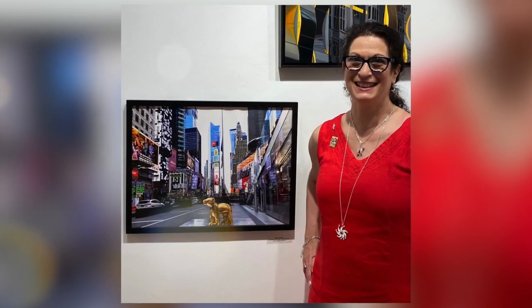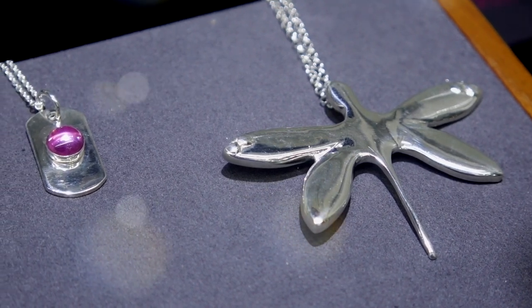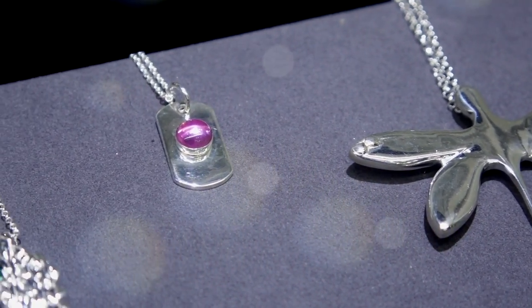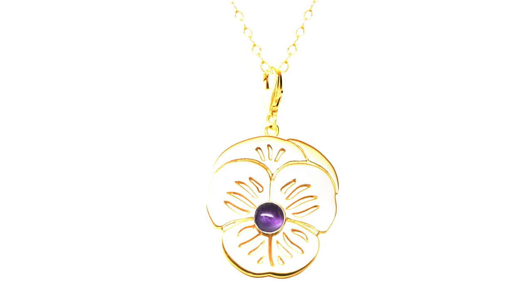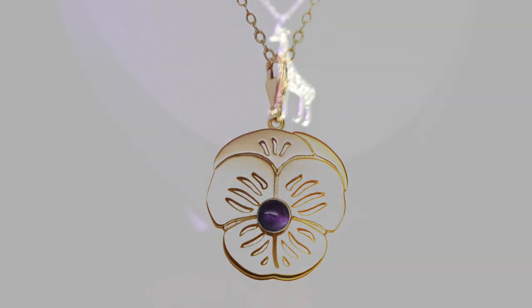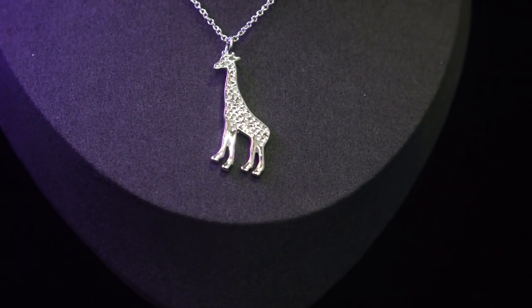I'm a member of Pictor Gallery in Chelsea, New York City. And my jewelry is made in sterling silver, gold, brass, and bronze. And it has special 18 karat gold plating at the micron level. It's very high finish, and I have it specially produced in the jewelry district.